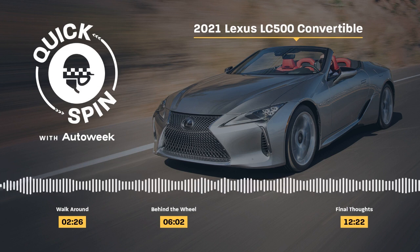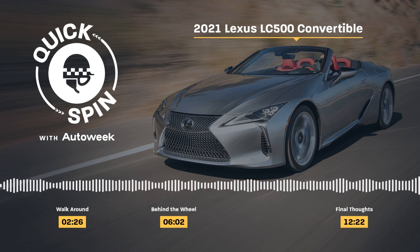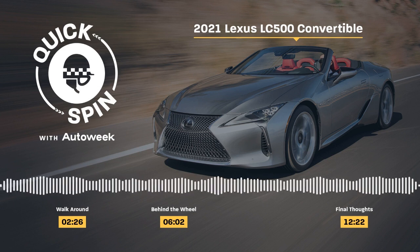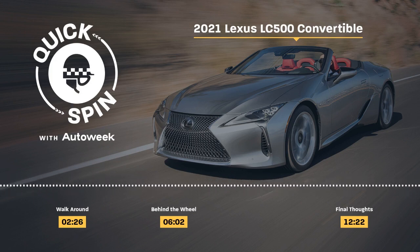And Patrick, tell me about this Lexus, an LC500 Convertible, I hear. You hear correctly, Wesley. I loved my weekend in the Lexus LC500 Convertible. The thing about this car is you have to take it for what it is. You might think of it as a certain thing, but it's not really that thing. But the thing that it is, is a wonderful thing indeed. And I think that should be very clear for everyone listening to this podcast right now.